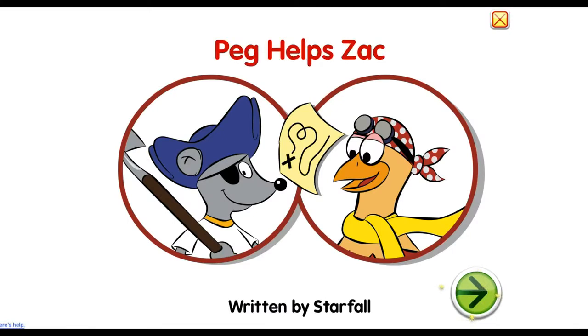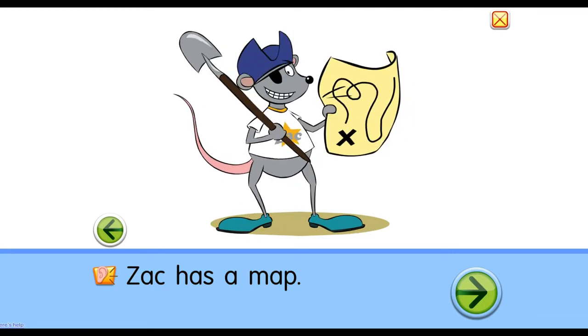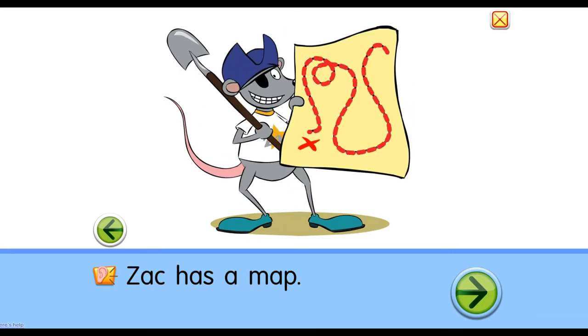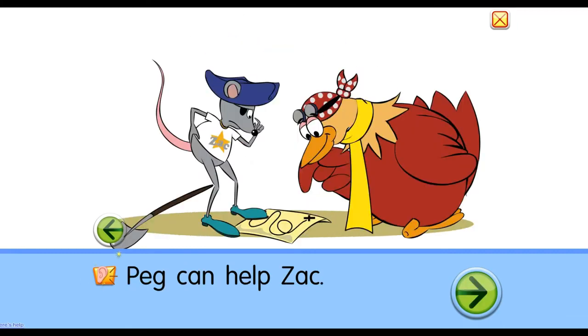Peg helps Zach. Zach has a map. Peg can help Zach.